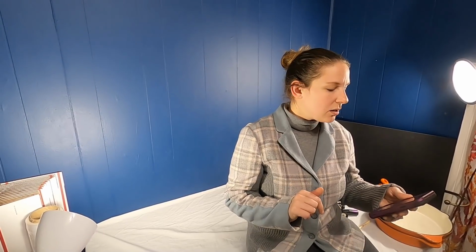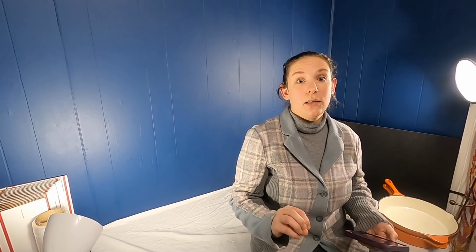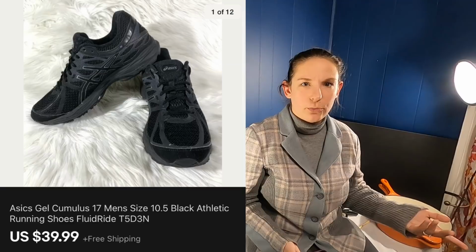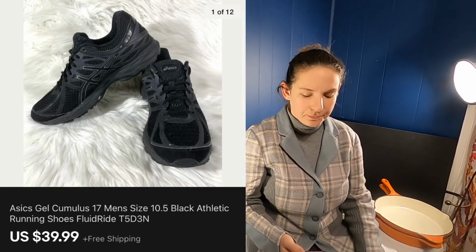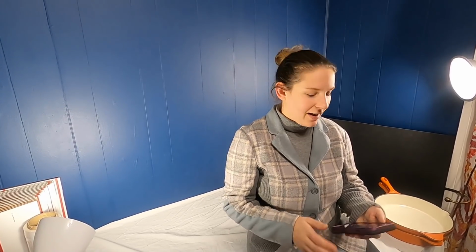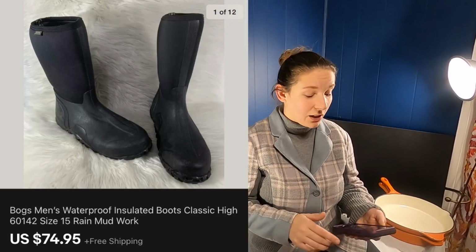We also sold some Asics. These were the Gel Cumulus 17s, and they were in excellent condition. They sold for $40, and we just picked those up at the thrift, so I think we paid $6 for them. And then we actually sold 2 pairs of bogs this weekend, both black, both those high ones with the rubber soles, classic. The first one was a large size, a men's 15. Adine actually has the exact same pair, and they sold for $75.